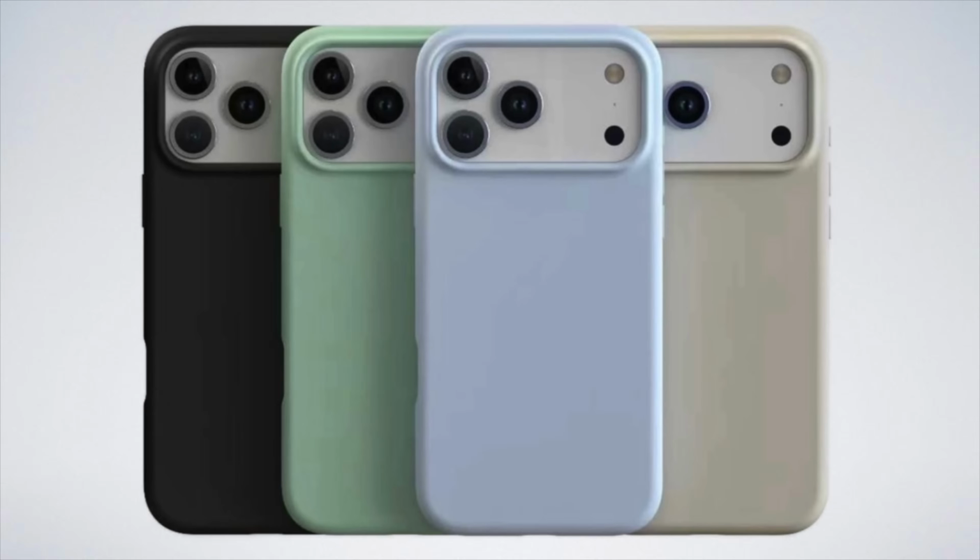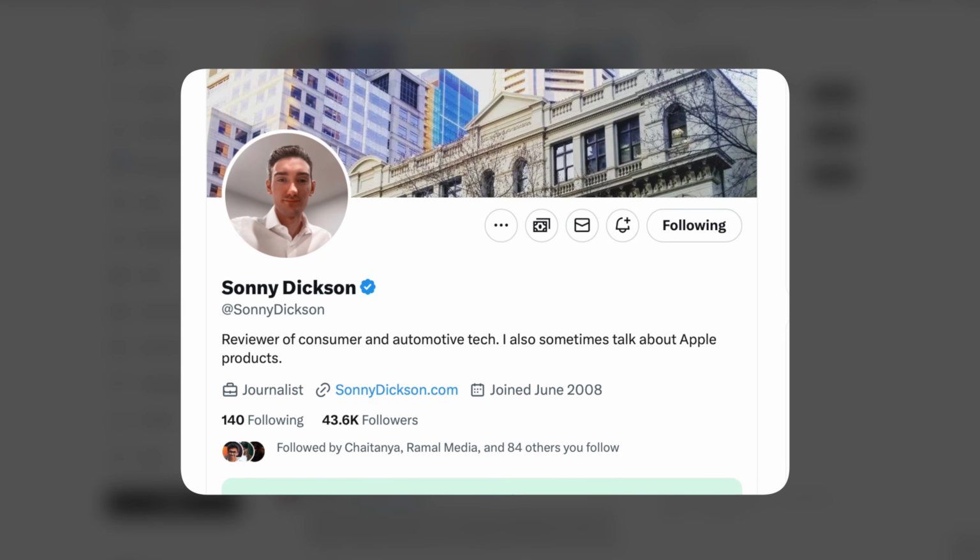Now quick disclaimer, these are third-party lens protection covers, the ones people stick on top of their lenses, not official Apple parts. Accessory manufacturers often base their designs on leaked CADs and early information from the supply chain, and while they sometimes get it right, especially with sizing and button layout, they can also completely miss the mark on colours. That said, Sonny Dickson has a decent track record. He's leaked everything from dummy units to early cases in the past, and a lot of it has turned out to be accurate, so there's definitely something to pay attention to.